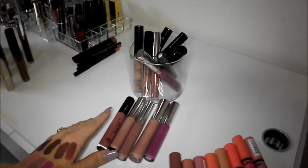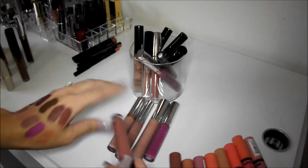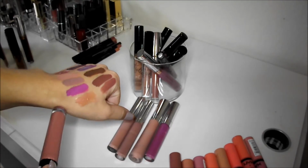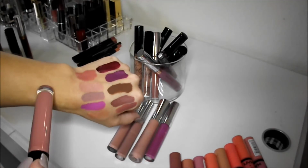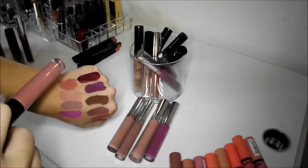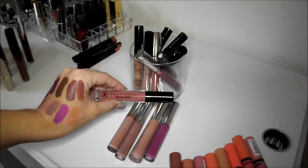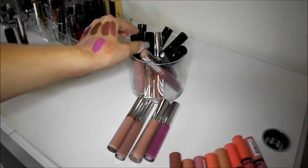Okay, so my camera actually stopped recording, and I had no idea. And then the battery died. So I had gone on with some more lip colors. I'm just going to go back and revisit. This was Vintage. I don't know where I left off on it, but I love it. I'm keeping it. This is the Anastasia Beverly Hills Lip Gloss.